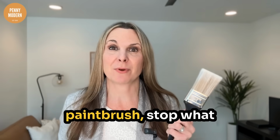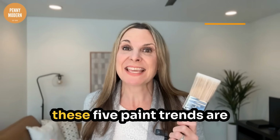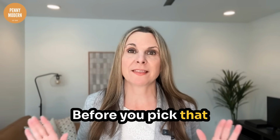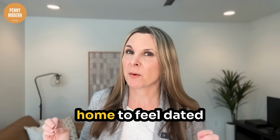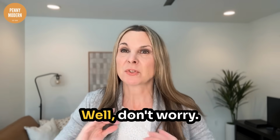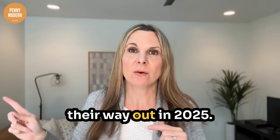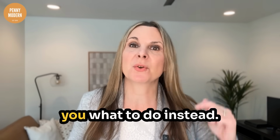Before you pick up that paintbrush, stop what you're doing because these 5 paint trends are on their way out in 2025. Before you pick that perfect paint color, you don't want your home to feel dated right away, right? Well, don't worry. I'm going to tell you all the paint trends that are going to be on their way out in 2025, and I'm going to show you what to do instead.